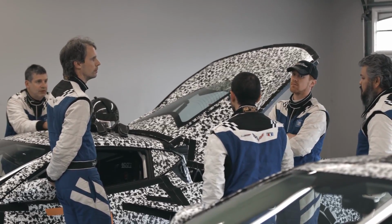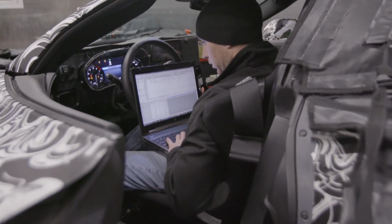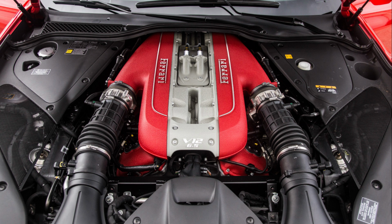Jason then gives us a chart of 6 different examples of vehicles and their displacement, peak torque, then their BMEP number, and I'm going to throw them up on the video now. As you can see, the vehicles on the chart range from a Toyota Corolla to an 812 Superfast. They also have a huge range of both displacement and peak torque. Nevertheless, you will notice that the BMEP of all the vehicles falls within a fairly small window, from 12 bar on the Corolla up to 13.9 bar from the powerful 812 Superfast in its 6.5 liter V12.